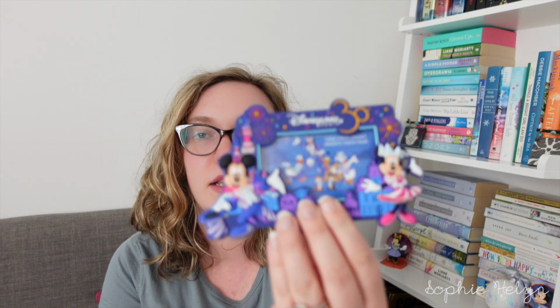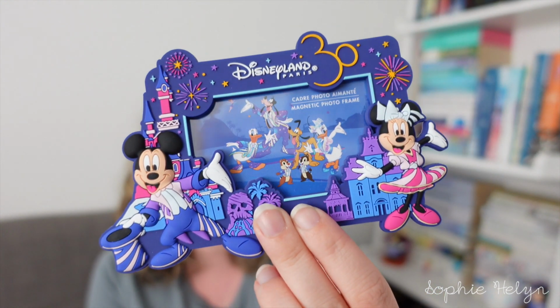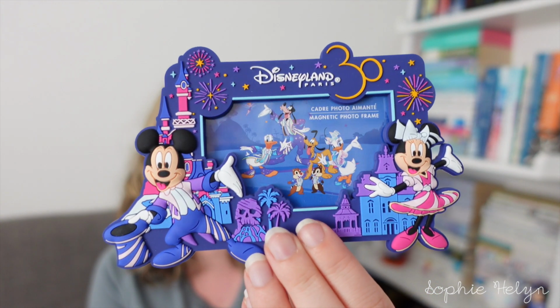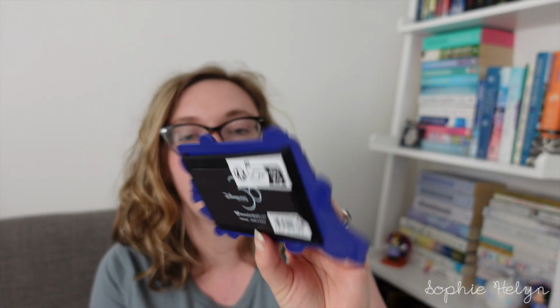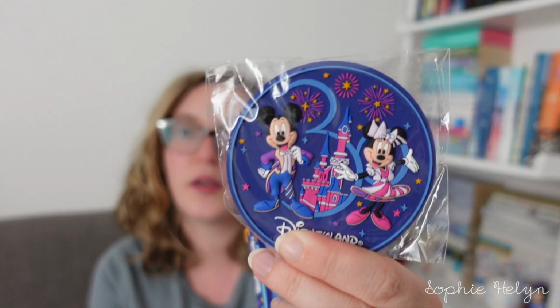So I'll do pins last in case that's not your thing, so let me grab the other bits. So we got 2 magnets. The first one we saw was €9, and this is one of those ones where you can put a little picture in. So it's got Mickey and Minnie with the castle, and then just the magnet on the back. And then we saw this one as well, which is a 30th one, and this was €5.